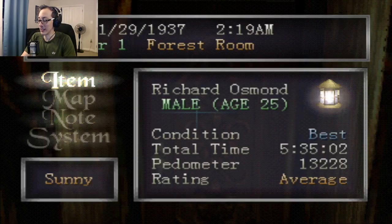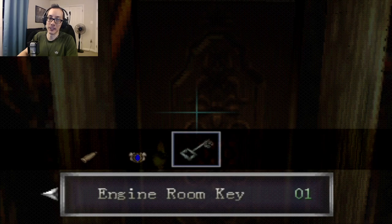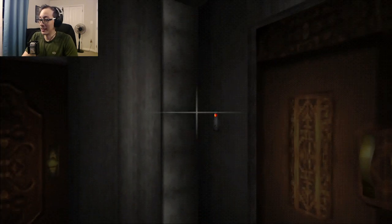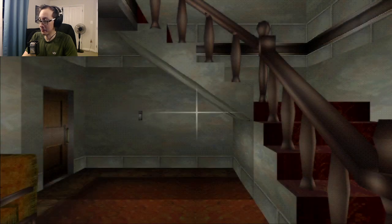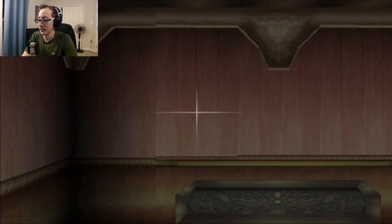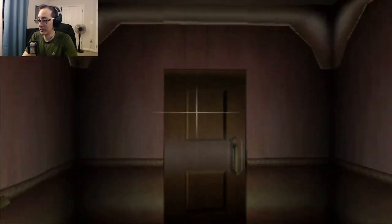I mean, we do have a key, right? Oh, engine room. There we go. That's the obvious hint. All right, down to the engine room. Which is, what's the easiest way to get there? Probably can't use that elevator. So let's go all the way this way. And then we'll take a right down the stairs.